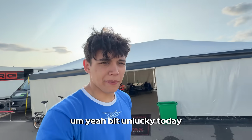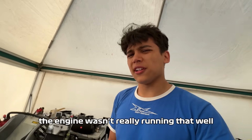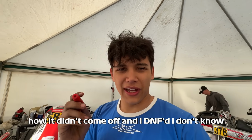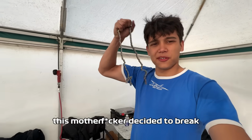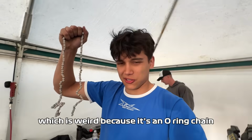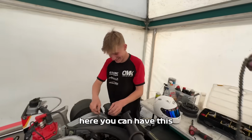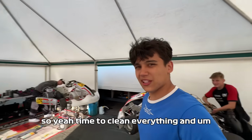Well guys, yeah, a bit unlucky today. So in the first race the engine wasn't really running that well, and that was because this thing came loose. How it didn't come off and I DNF'd, I don't know. And then in the second race, this thing decided to break, which is weird because it's an O-ring change. But yeah, it's a bit weird, there's no other damage. I don't know what happened. Here, you can have this. Oh, thank you. So yeah, time to clean everything and see you guys.